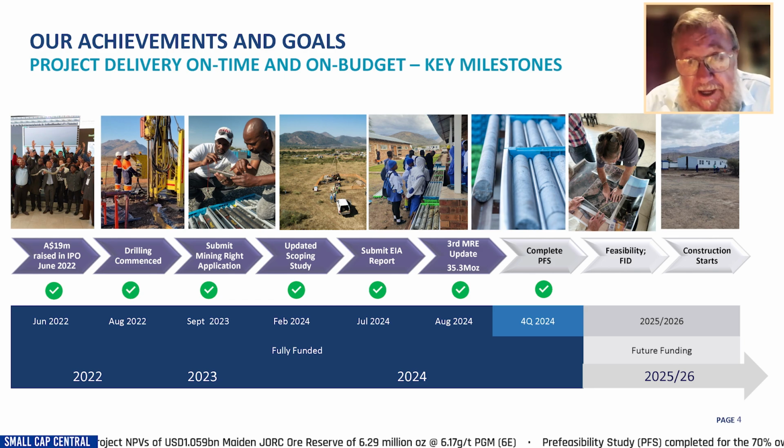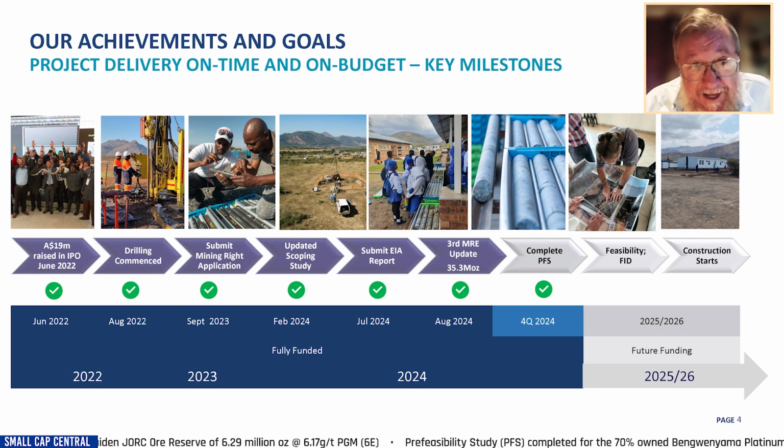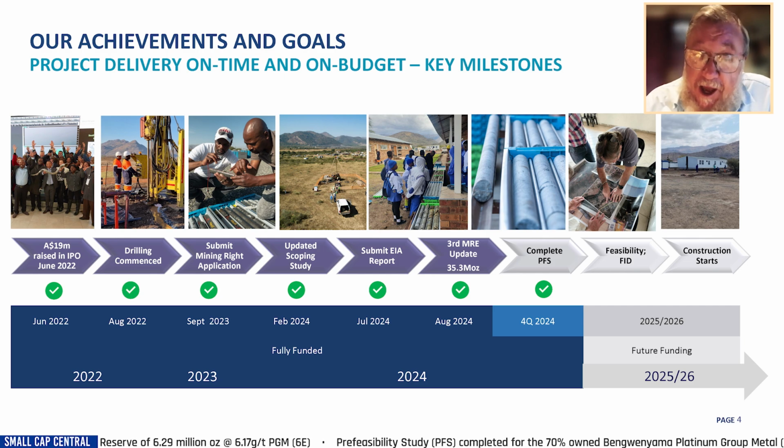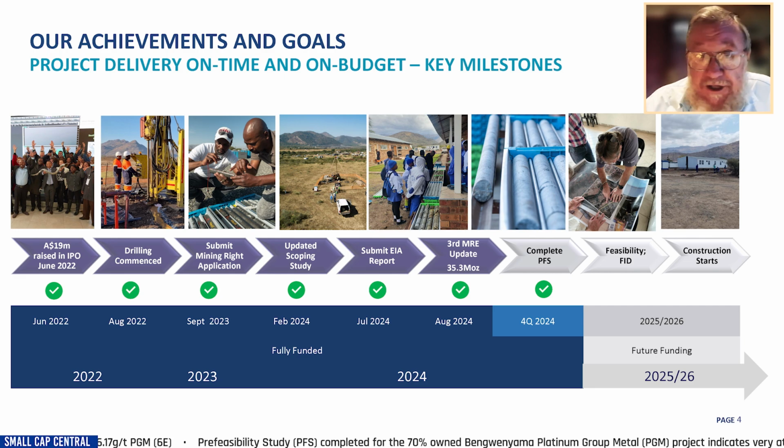The local community is supportive. This is Black economically empowered, so there's no work to be done there. The Bengwenyama community owns 30% of the project, should I say. They own 9% of Southern Palladium. So this is well and truly Black economically empowered, which is great. So no negotiations to happen there.